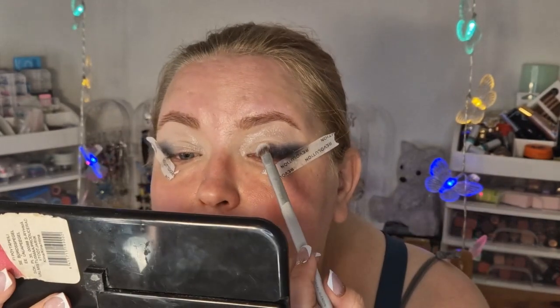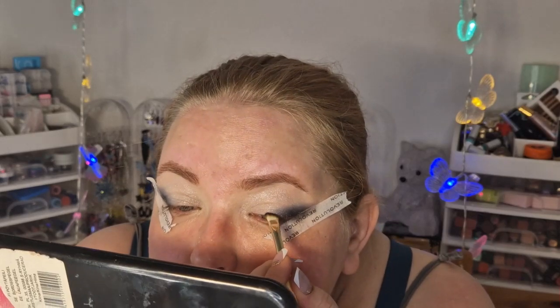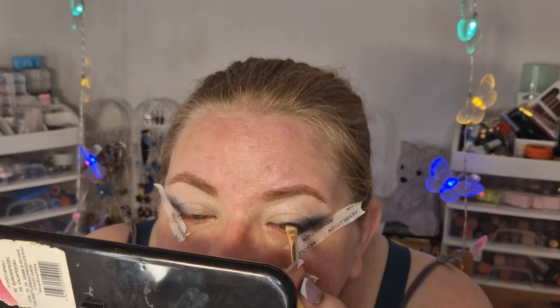I'm gonna take a close-up video of it when I'm done. And then I'll take the darker gray shade and an angled brush, if I find a small one. I used my small angled brushes. I will have to take Winged Liner 317 from Jessup, and I'll take that dark gray and continue the liner.